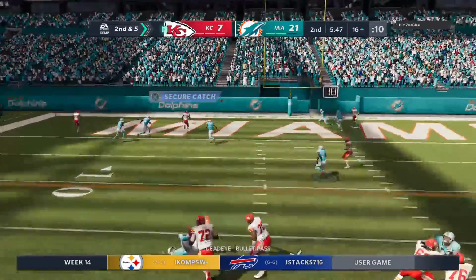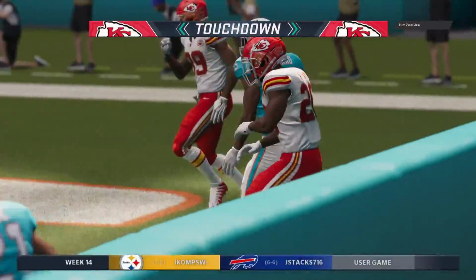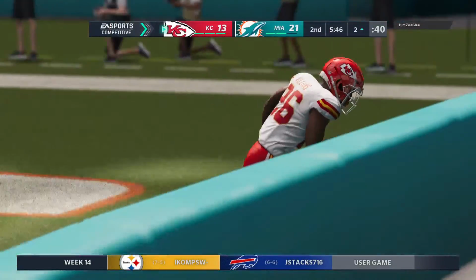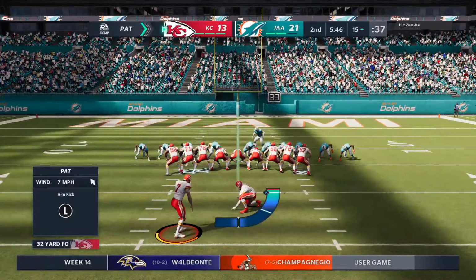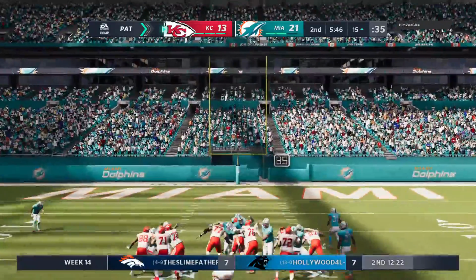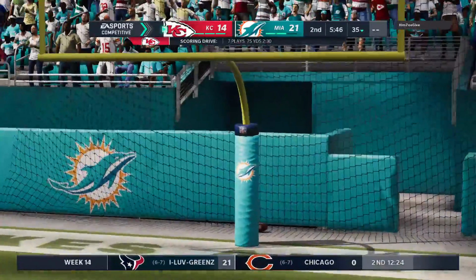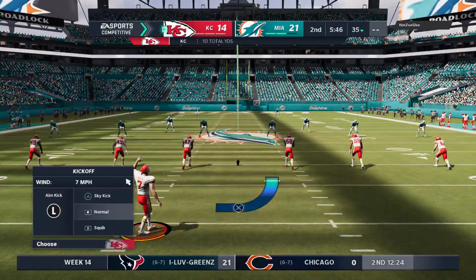Throwing again on second down. Mahomes. That is caught by Williams. Touchdown, Kansas City. Damian Williams. His fourth touchdown on the year. And the Chiefs are able to get this back within a touchdown. It's up and good. This becomes a 21-14 ball game now. Makes the score Dolphins 21, Chiefs 14.